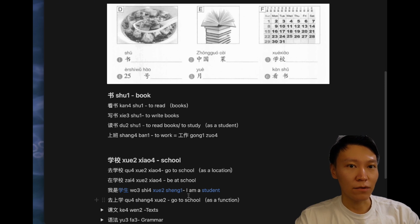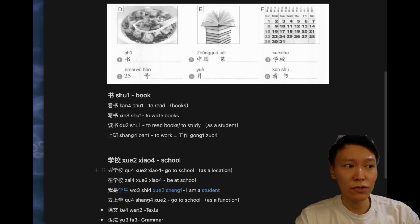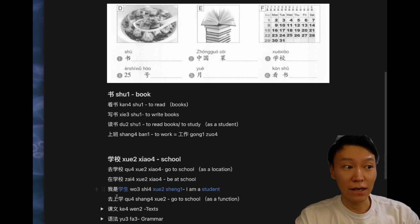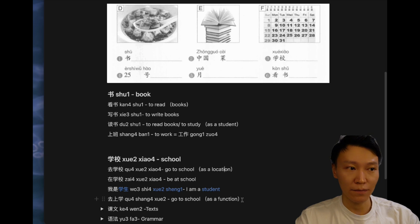All right. So please pay attention to the difference between 去学校 and 去上学. For example, if you're a parent, then you can also 去学校 because you go to school as a location. Why are you going there? Maybe you send your children there. Maybe you go there to pick up your children. So, go to school as a location, 去学校. But as a parent, you don't say 去上学 because you're not a student. Your children are students there. So your children should say 去上学. I'm going to school now. 我去上学, which means I'm going to study there as a function.